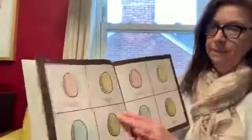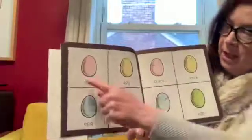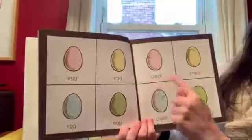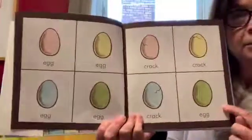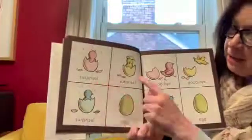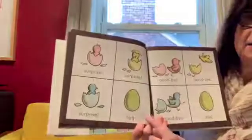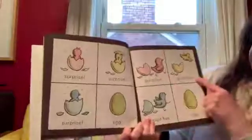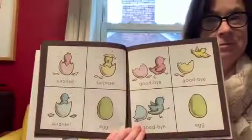And there's a beautiful pinkish sun. Maybe it's morning or night. Sometimes the sun is pinkish at night too. Are you ready? Egg, egg, egg, egg. Crack, crack, crack, egg. Oh, so here they match, here they don't match. Look at that. Surprise, surprise, surprise. Egg. Goodbye, goodbye, goodbye. Egg.